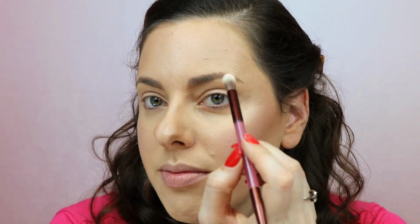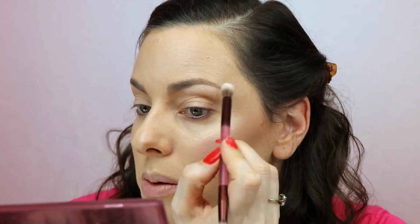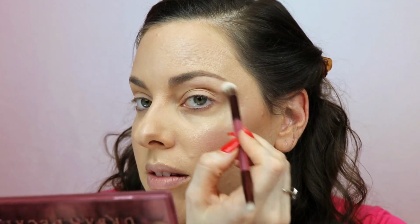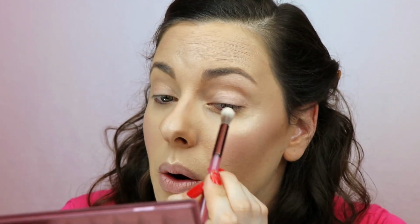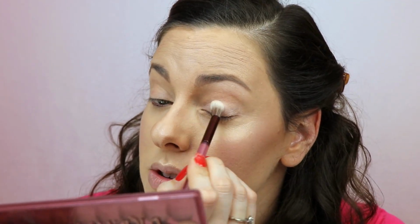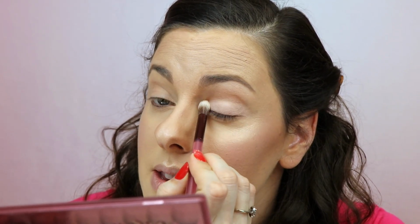I might zoom you guys in just a bit. Hopefully you can see what I'm doing a little bit easier. So I'm gonna use the mirror that they have. Oh, okay, this is actually pretty pigmented. This is pretty, yeah, not bad. I mean, it is very light, and it is probably my shade. So it's probably not gonna be super dramatic just yet, but I like it. It is covering all the little veins and things.